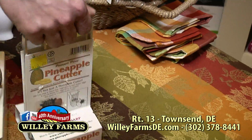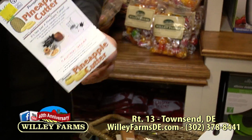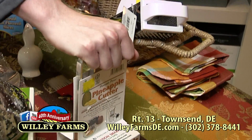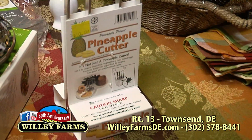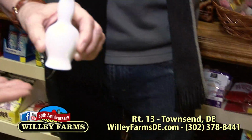Well, a pineapple cutter. You know, when you have the core around the edges, nobody wants to eat that. So when you put your pineapple down, you take it off the top. You're just gonna slam it on down, and then you'll have your pineapple slices. So all the outside just kind of falls away and it's ready to eat. These, I've never used one of these, but I think I'm going to have to.